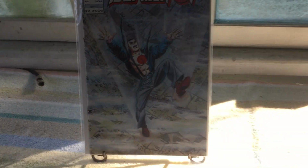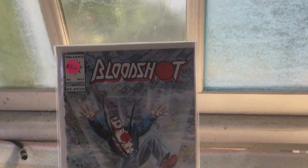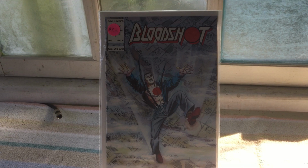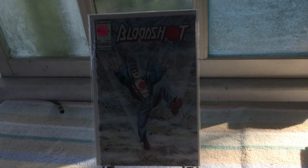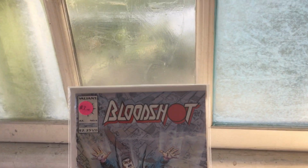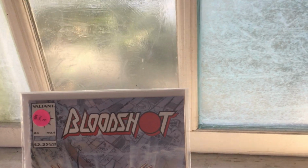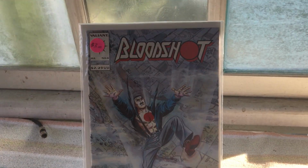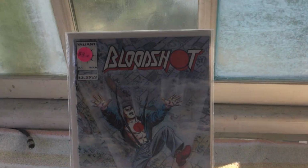Bloodshot, number 6. I hear a lot of people talking about this book, especially since I believe the guy that plays Groot, and his name is escaping me, is set to play, I believe, Bloodshot. And again, hoping this book will do well.